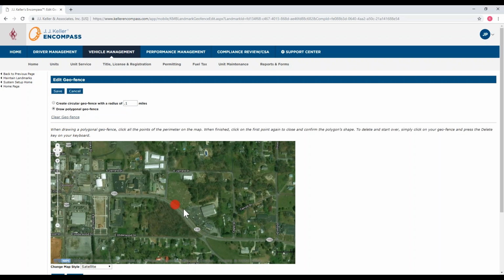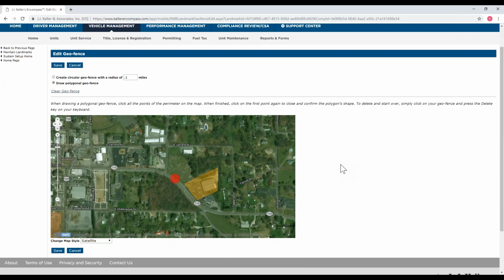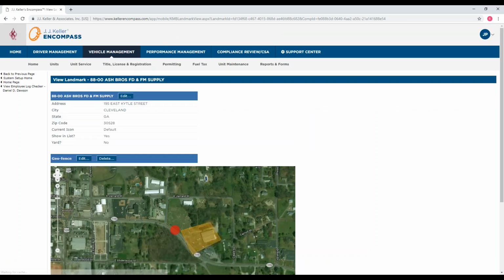And here's the store. To draw a polygonal, you need to touch 4 corners. So it looks like the lot's there, to there, to here, and to there. Just touch on the 4 points and then hit save. I didn't change it, Marley.